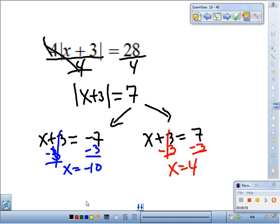Am I done? No. Now, check this out. Did it say simplify, isolate, plot, and check? No. However, if you're solving these, what am I missing? Tell your neighbor, what am I missing? The solution set. Solution set, negative 10, comma, 4. Hands if you got that. Okay, good.